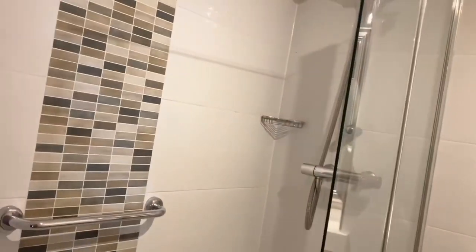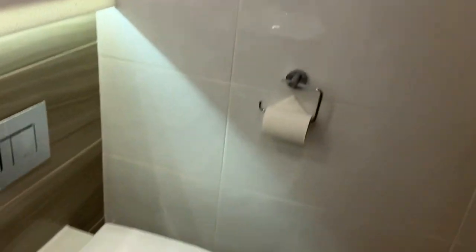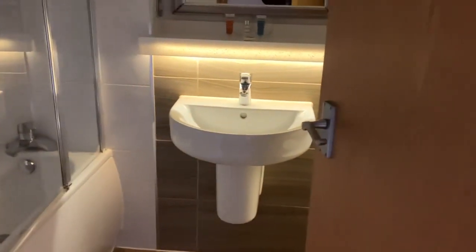This must be the bathroom. These little lights when you come in at night, you can see where you're going. That's very nice.